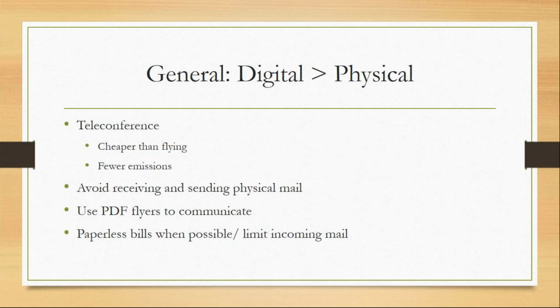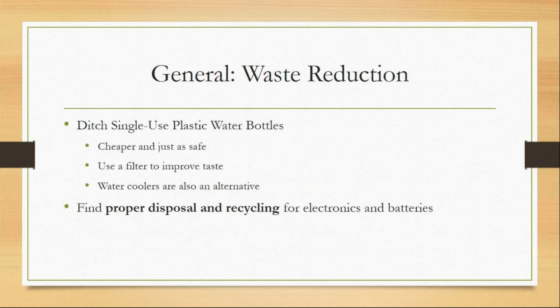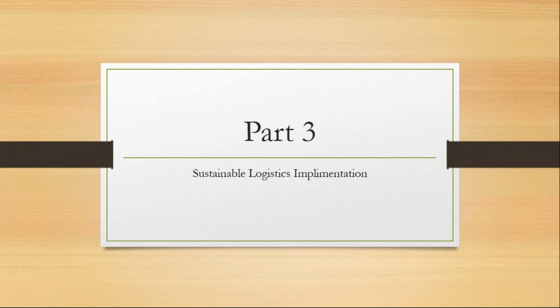Avoid receiving and sending physical mail. I'm sure you guys know some of these. Ditching single-use plastic water bottles. Tap water is just as safe. Using a water cooler is just as safe. Proper disposal for recycling electronics and batteries.